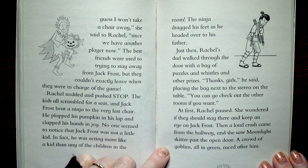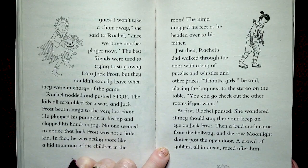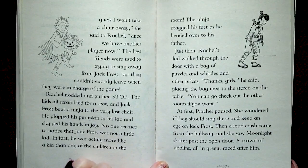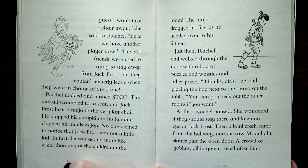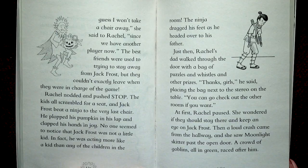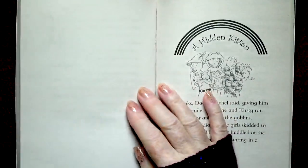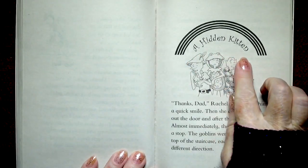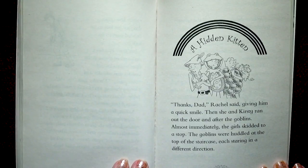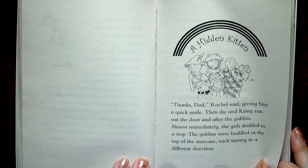Just then, Rachel's dad walked through the door with a bag of puzzles and whistles and other prizes. "Thanks, girls," he said, placing the bag next to the stereo on the table. "You can go check out the other rooms if you want." At first Rachel paused. She wondered if they should stay there and keep an eye on Jack Frost. And then a loud crash came from the hallway, and she saw Moonlight skitter past the open door. A crowd of goblins, all in green, raced after him. "Thanks, Dad," Rachel said, giving him a quick smile, and then she and Kirsty ran out the door and after the goblins.